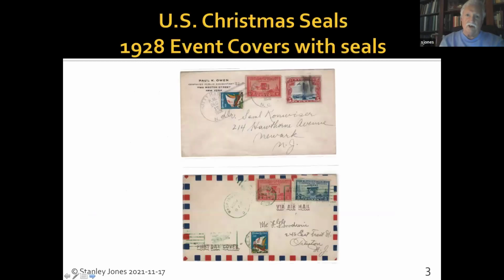So what is there to collect after 1919? Well, the seals themselves, as I just indicated, are really dirt cheap, and it's pretty easy to assemble a collection of face types. So what is collectible, and what makes some of this more interesting and more difficult? Well, for one thing, event covers that have seals on them are very collectible. And here are two event covers that I've found over the years.